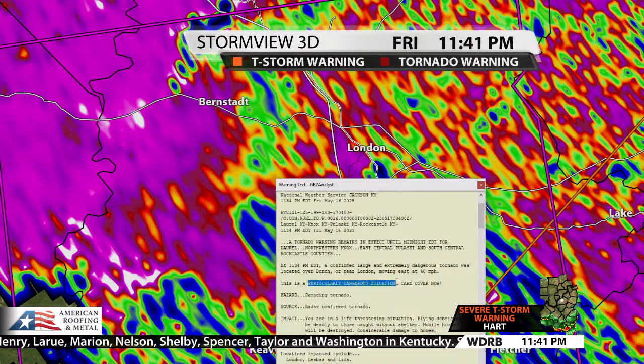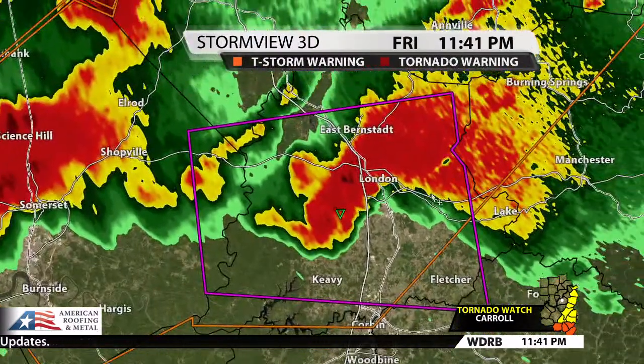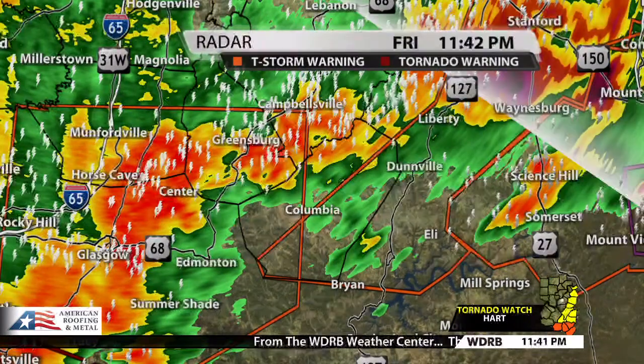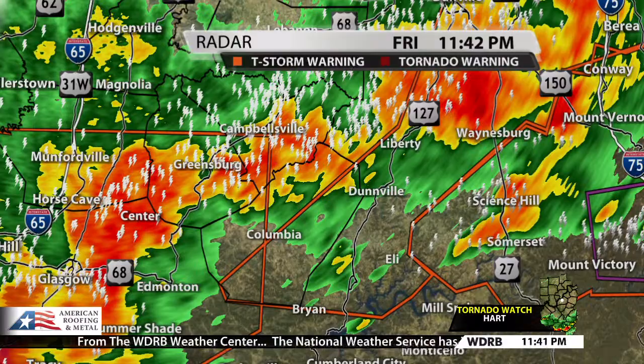This is a confirmed large and extremely dangerous tornado as of 11:31, located over Bruch or near London, moving east towards London. This is a life-threatening situation. I just felt that has to be talked about, because London, Kentucky, they're our neighbors. And what they're going through tonight is something that can cost lives. I hope that it occludes and weakens.